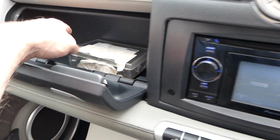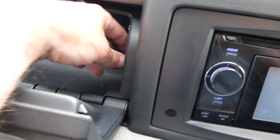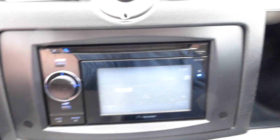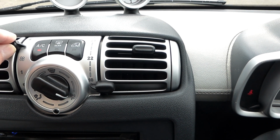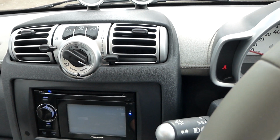And inside there is, well, we've got the locking wheel nuts, but just around the corner here, I can just pull it out and show you, is a USB port. So you can charge your phone, and you can also Bluetooth your music across this car's speaker system. Air conditioning here, all working. Sorry about the noise, just turn that off. There we go. That is working.